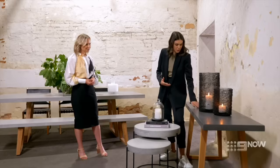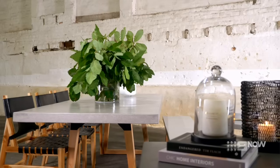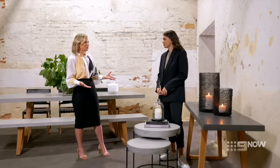You can see the beautiful detailing through. You're getting specks of other colours coming through the granite, which makes it really fun to style. I'm seeing a clay colour here. Well, that means I could probably put some gorgeous greenery in it. All of a sudden, you've styled your space effortlessly. I've got a lot of timber in my home. I wouldn't have thought to bring something like this in, but it would work.